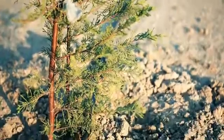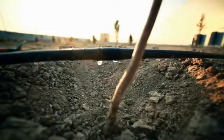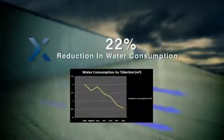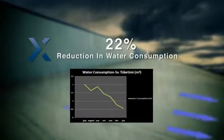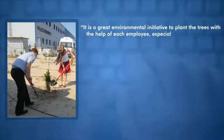As a result of these improvements, FGSS has made a big step towards a greener environment, in addition to a 22% reduction in water consumption. It is a great environmental initiative to plant the trees with the help of each employee, especially in a dry piece of land as is FTZ.